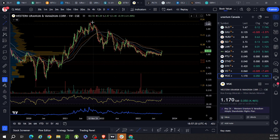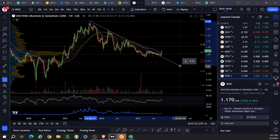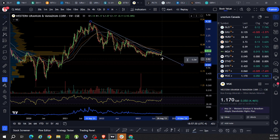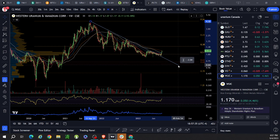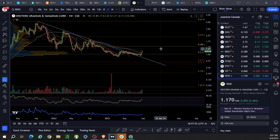Again, these loose trend lines are always open to interpretation, but this is a pretty good trend line. It could get better. You want to get solid candle touches, at least three of them. So here you go. This would be a decent trend line, and Western has kind of worked its way sideways through it. But the trend hasn't changed here in any way, shape, or form. So we need to see that. There's work to be done here.